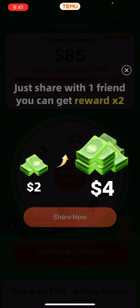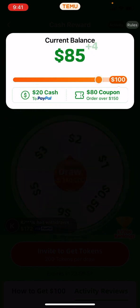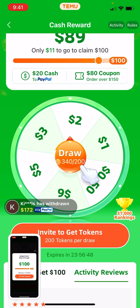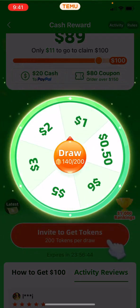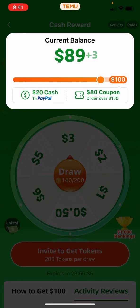So yeah, let's keep on going. All right, doubled up, 4. All right, so now, as you see, we only have like one more chance to draw. We can go ahead and click that. We just got $3 more. All right, we just went up, as you see.